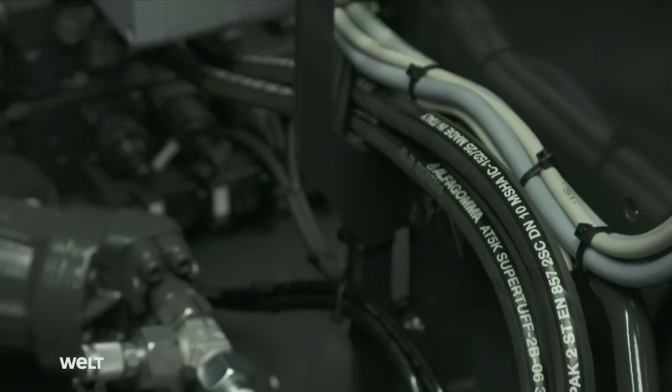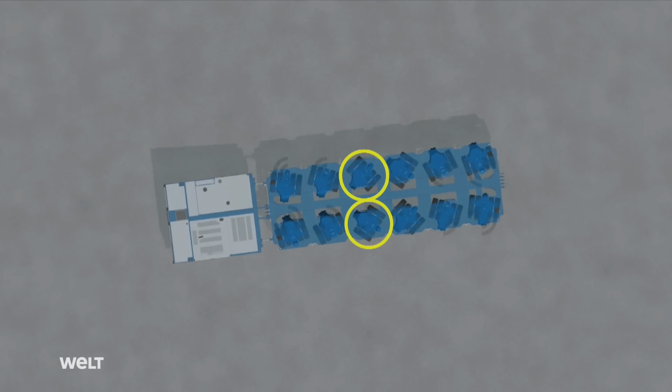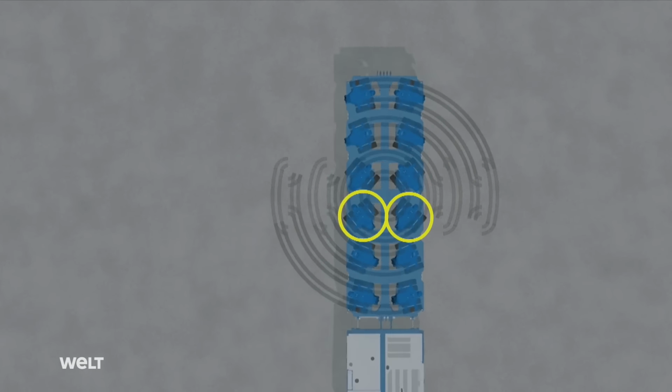Now Sven installs the hoses for the opposite axle. He also connects it to the hydraulic block that controls the two axles. In operation, the opposing axles turn in either exactly the same or exactly the opposite direction. The electronic multi-way steering makes the self-propelled transporter extremely maneuverable. Each axle line can be controlled individually. This means that even the tightest of curves are no problem, and it doesn't matter how big or heavy the load.